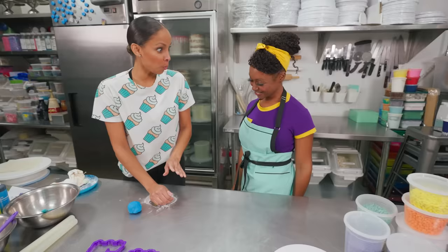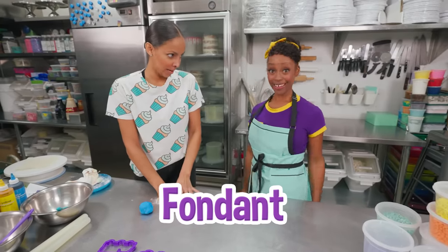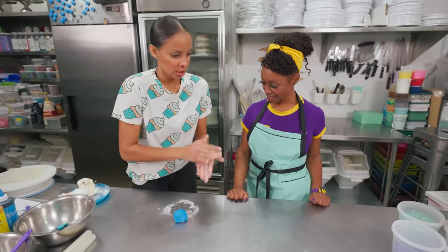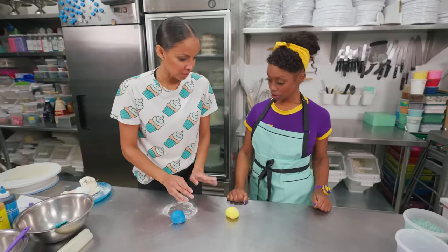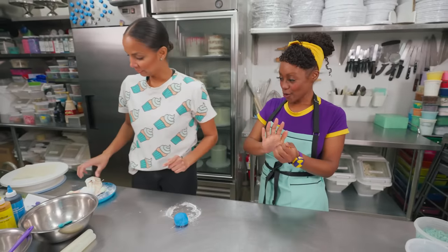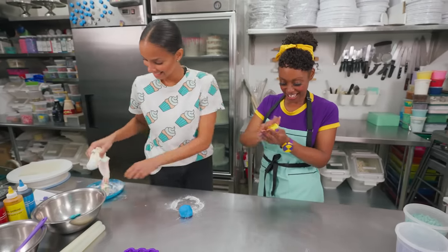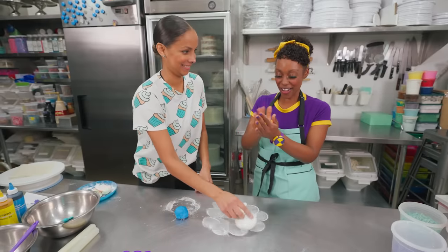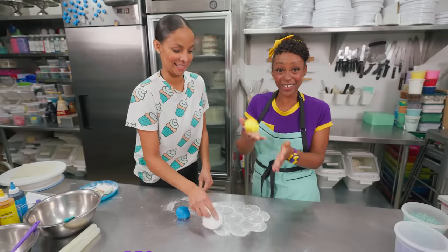Awesome. So now we're going to work in some fondant. Okay, so we can create some decorations for the cake. Great. You're going to take the amount of fondant you want to use, roll it so you can smooth it out. Okay. And then you're going to roll it? Yes. Kind of like a ball. Hey, I could even juggle with these.